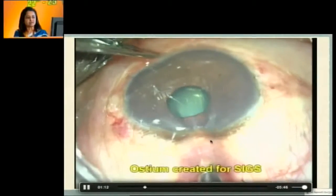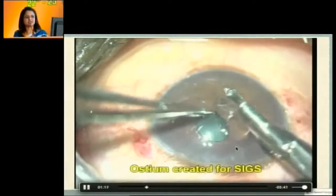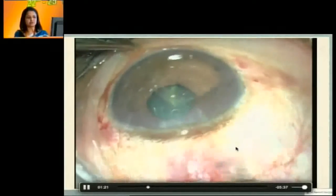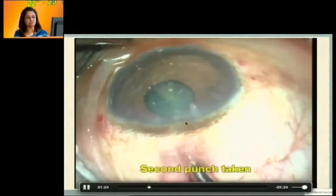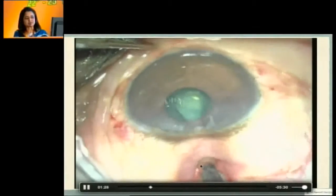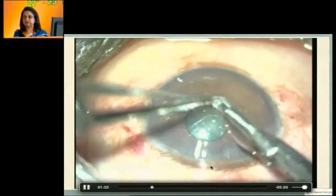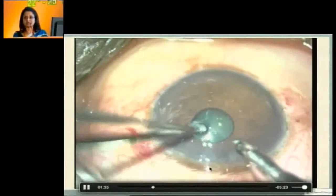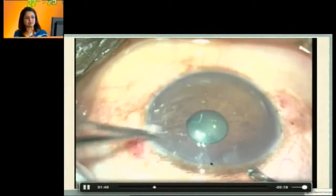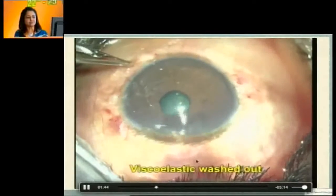A 1 mm Kelly punch is being used to compromise the posterior lip, and the direction of your punch should be down and backwards towards your limbus, and after one punch, you can make another punch till you reach the limbus. Sometimes the scleral tunnel may not be visible. At that time, you can just lift the conjunctiva and then see the tunnel, and then with a sideward movement you can get your Kelly punch into the tunnel. You can see the internal lip over there, which is compromised, and then viscoelastic is being washed out.